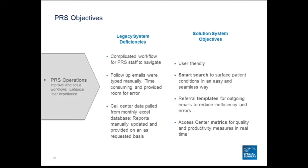Looking at physician referral service operations, we were seeking a solution that was user-friendly, that would have the smart search, which made it easier for our staff. We also wanted templates for emails so that when we were providing a referral, we could send out an email while on the phone with the patient with the physician's information, their address, their phone number, anything they may need.